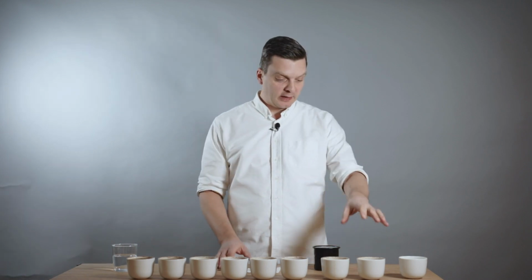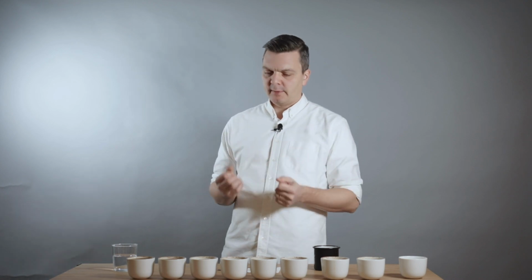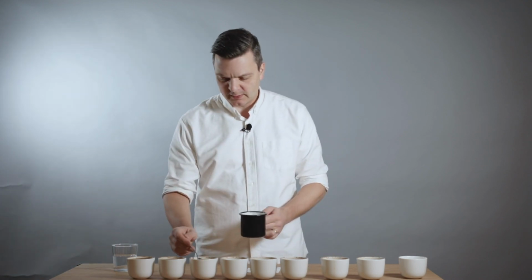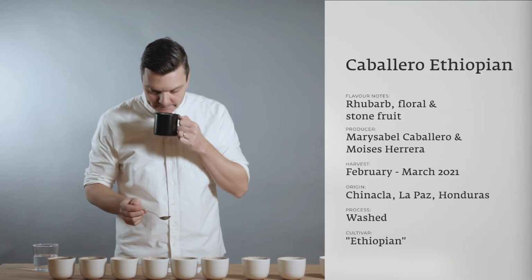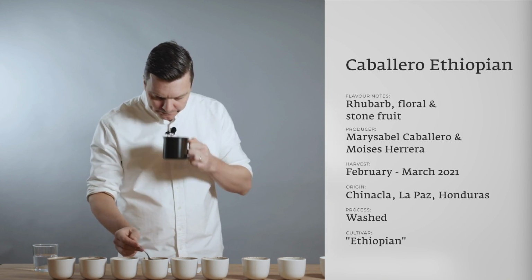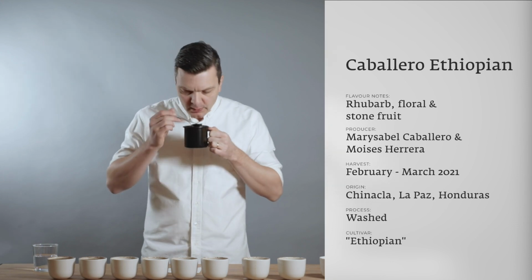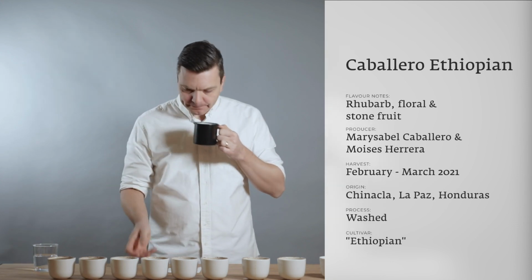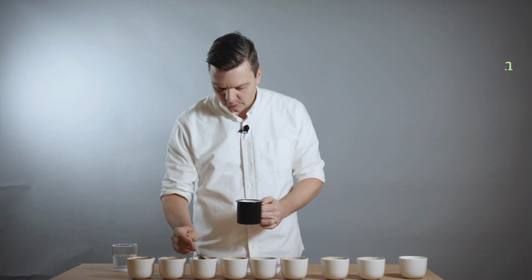really, really nice. It doesn't really taste like that Ethiopian coffee we had on the first air, but it still has a little bit of that stone fruit, maybe a little bit of rhubarb flavor. It's a little bit floral, but very, very subtle. But one thing this one and the SL28 have in common, they're very, very juicy, and kind of mouth-watering and refreshing to drink. Really nice coffees, quite delicate.